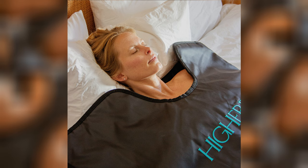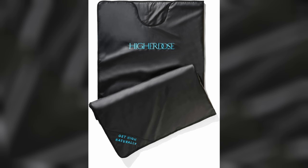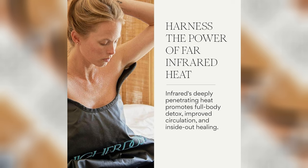Stress reduction and mood enhancement are other significant benefits of using this sauna blanket. The soothing heat helps to relax the muscles and mind, reducing stress levels and promoting a sense of well-being. Additionally, the blanket increases blood flow and circulation, which is vital for overall health and can aid in quicker recovery times post-exercise. The HigherDOSE infrared sauna blanket is thoughtfully designed with user convenience in mind.